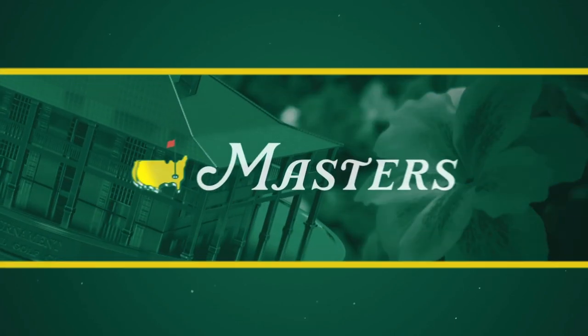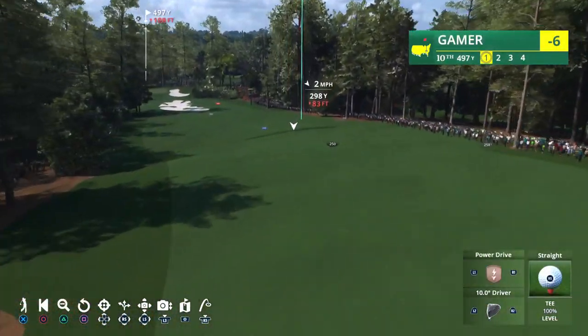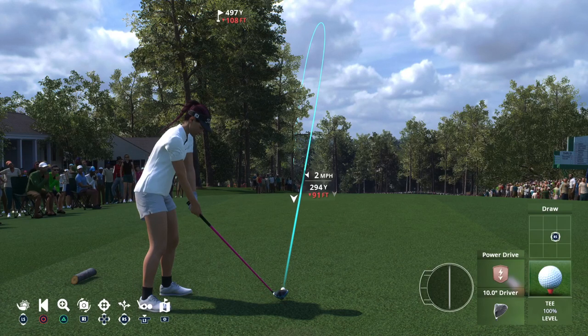Start of the second nine here at Augusta National is also the start of a difficult stretch. These two par fours, 10 and 11, all you want, and then you get up to that challenging little par 3, 12.